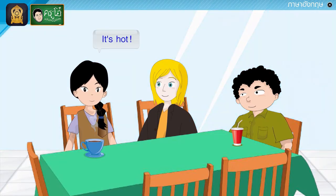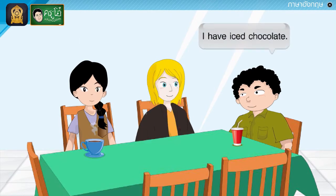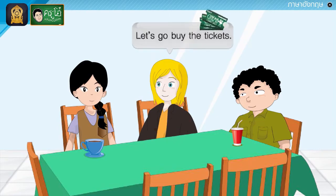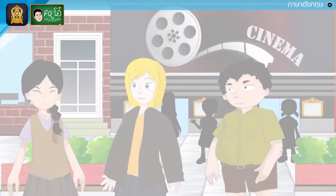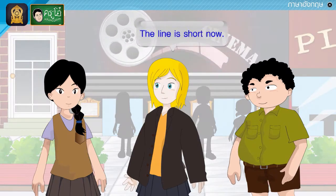The hot chocolate is hot. My hands are hot. I have iced chocolate. My hands are cold. Let's go buy the tickets. The line is short now.